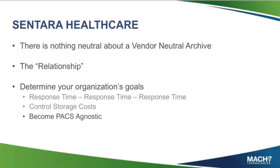Depending on which PACS systems we ultimately consolidate, maybe we eliminate, but at the end of the day, by becoming PACS agnostic via VNA technology and unified viewer technology, we have that ability, and it gives us options as we move down the road. The last two are really somewhat similar.